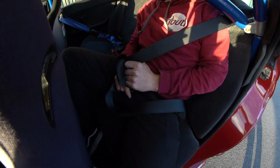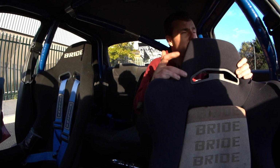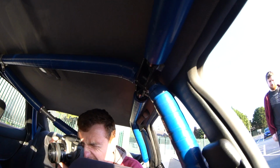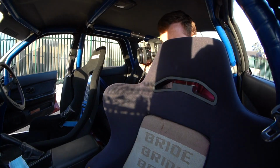We can't find it. Four doors for more door people. I love just being able to sit in the back of the car and take pictures of the front of the car. Nice.